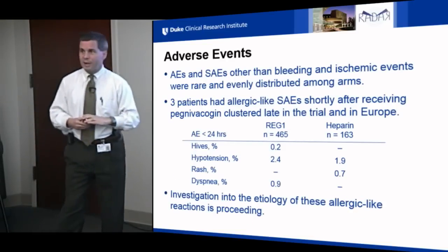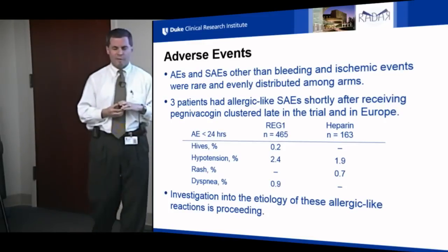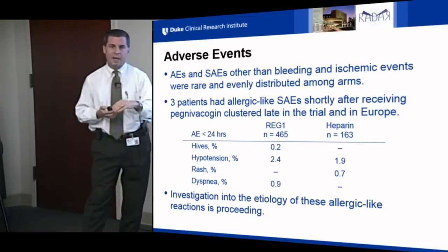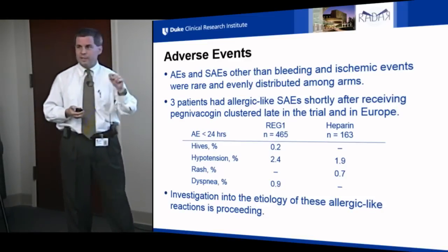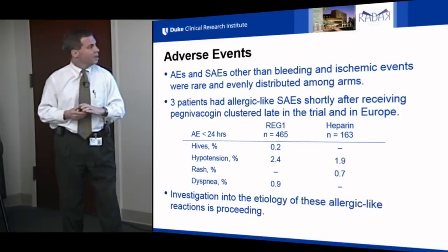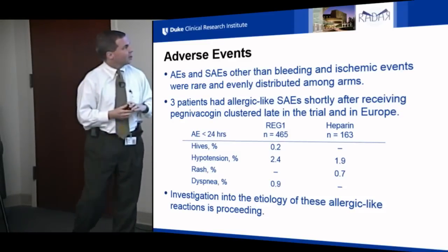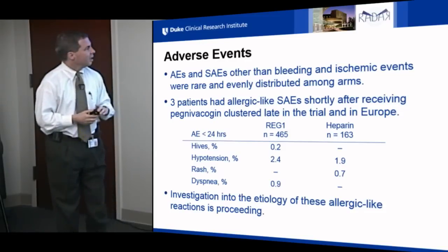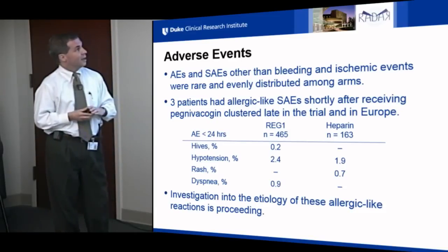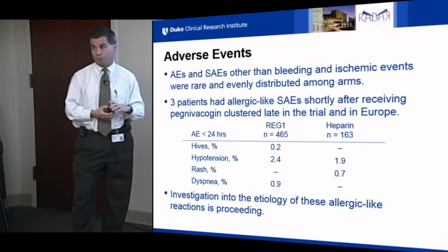Now, we stopped RADAR a little bit early. After about 400 or 500 patients were enrolled, this trial was enrolling in the United States, Canada, Germany, and Poland. There were a series of 3 patients that had anaphylactic-like allergic reactions. The first one was relatively mild. Patient got some hives and transient hypotension, recovered quickly. The second one was pretty severe, and we put enrollment on hold briefly. And then the third one, which happened soon after we had restarted enrollment, was also quite severe.